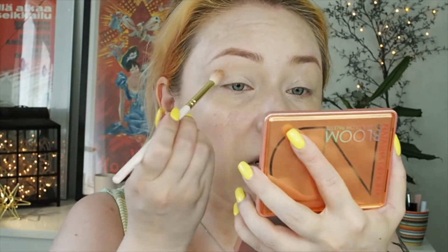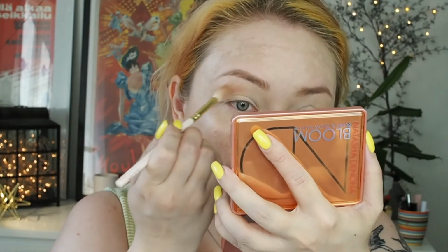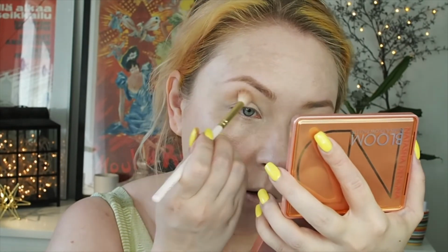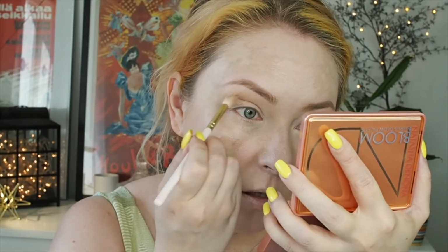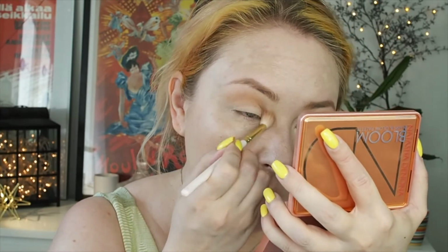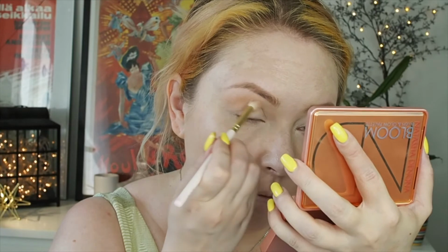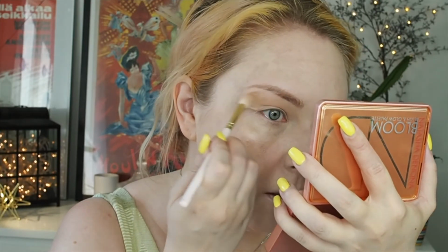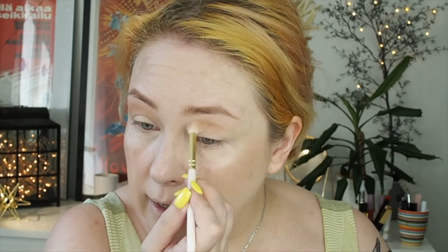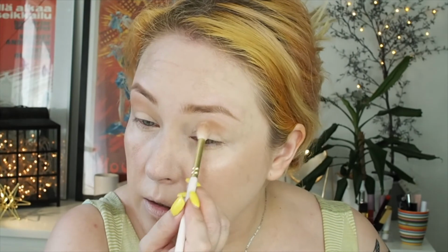So let's get into the eyeshadow application. First I will take the light shade, Trust. I've been really loving Sigma eyeshadows. The pigmentation is just perfect. There is a lot of pigment, but these are still so easy to blend. Really love this. As you saw, just a few strokes of blending and the eyeshadow is in place.